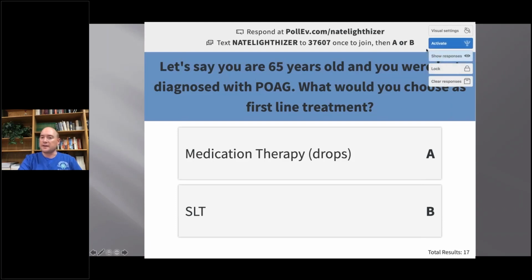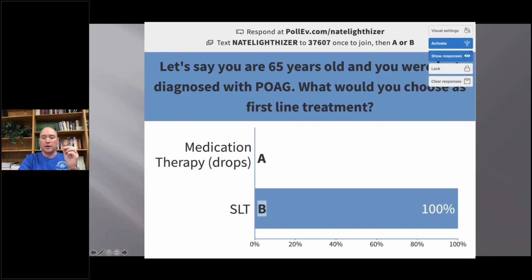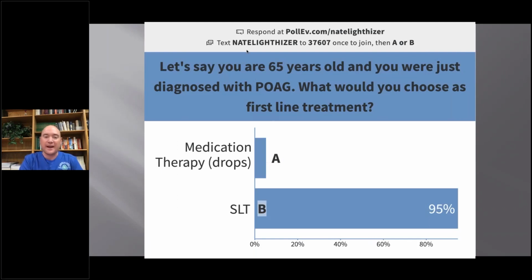You take a look at this. Again, you guys are the experts, well-trained in all of this. Usually you don't see 100% on that, but typically when I ask this, and I've asked this question a lot, it's usually about 75 to 85%. You guys are a little bit higher. We've got a smaller sample size, but yeah, it's just a lot of benefits when it comes to SLT.